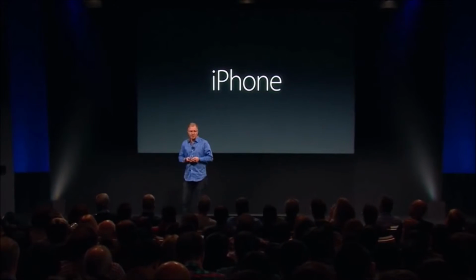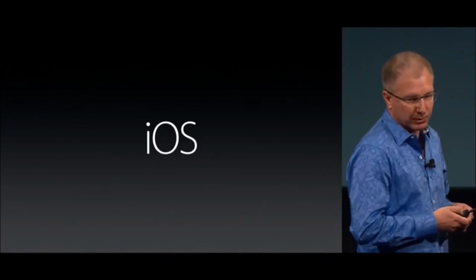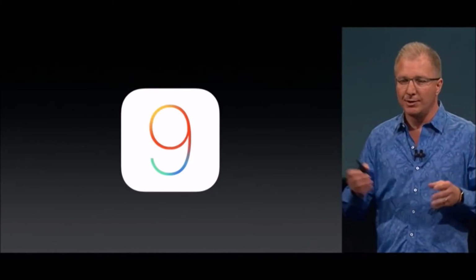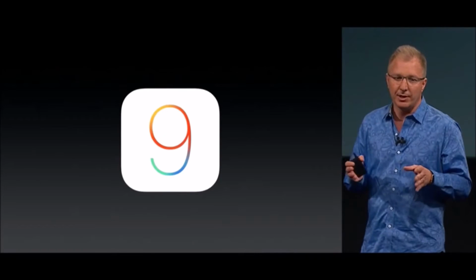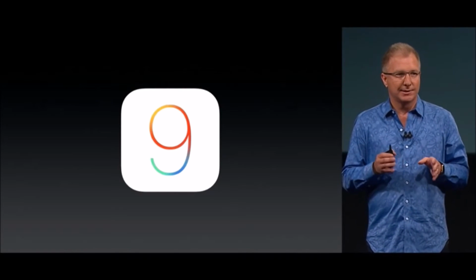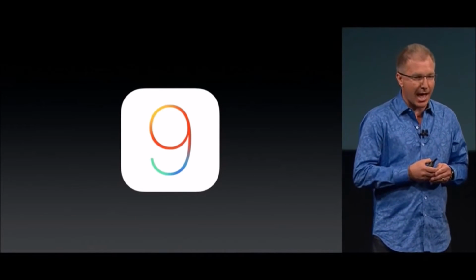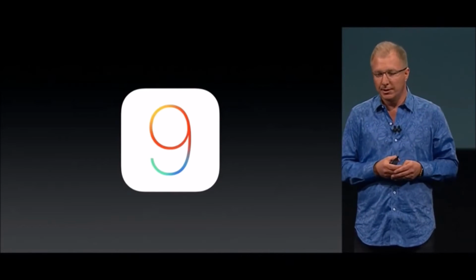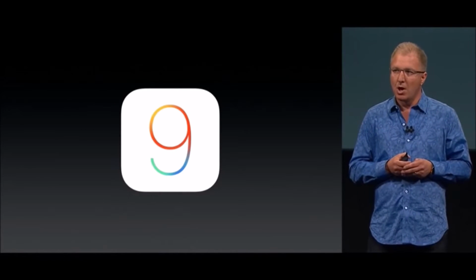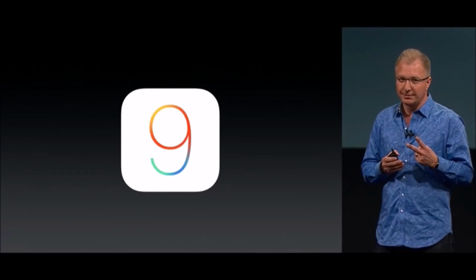But I got more. Fundamentally important, of course, to the iPhone experience is iOS. And iOS is the most advanced mobile operating system in the world. And of course, our latest version, iOS 9, was released this past fall with incredible features as well as improvements to the foundation of iOS. And iOS 9 today is running on 80% of our active iOS devices. That compares incredibly favorably with the latest version of Android, also released this past fall, which is running on 2% of their active devices.